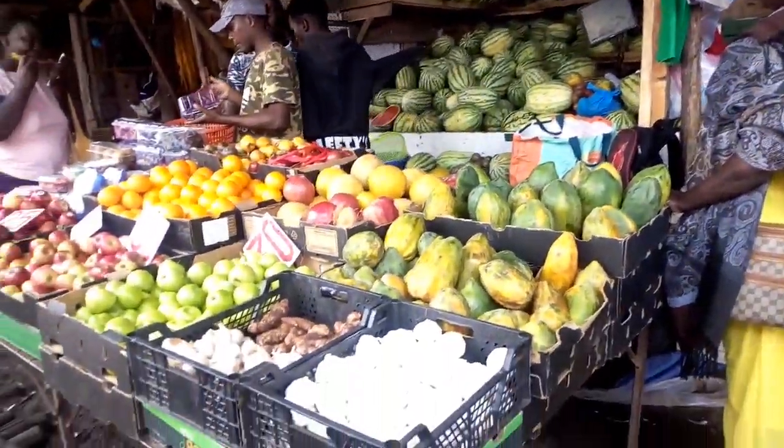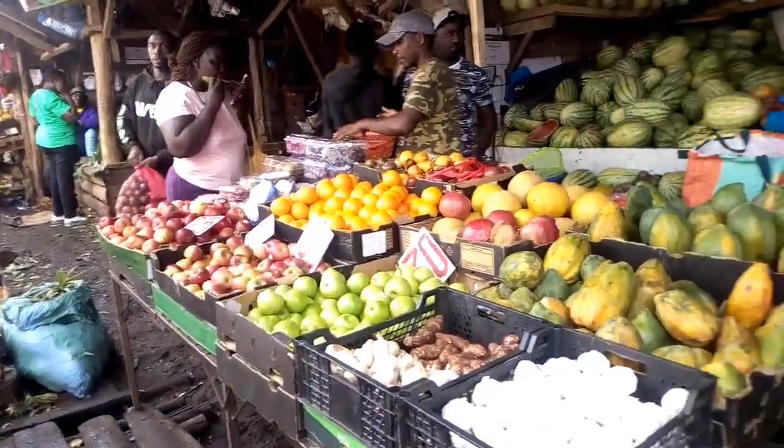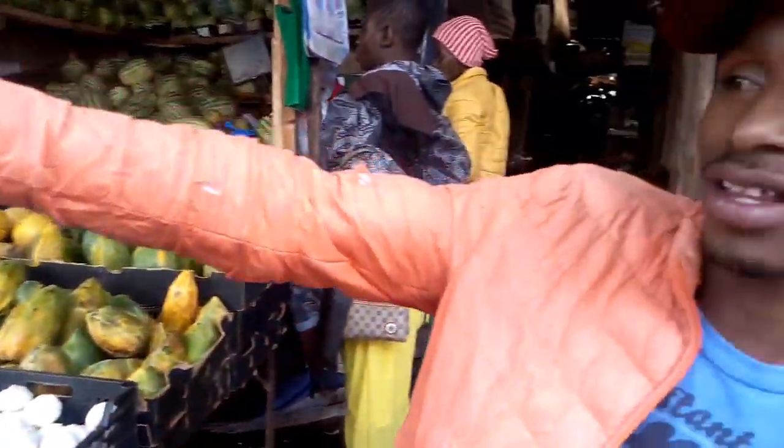Watermelon. And we have tomatoes. We have another shop. My name is John. I'm a carrier, and I respect myself, and I care about my customers. Welcome to Kawangware Market.